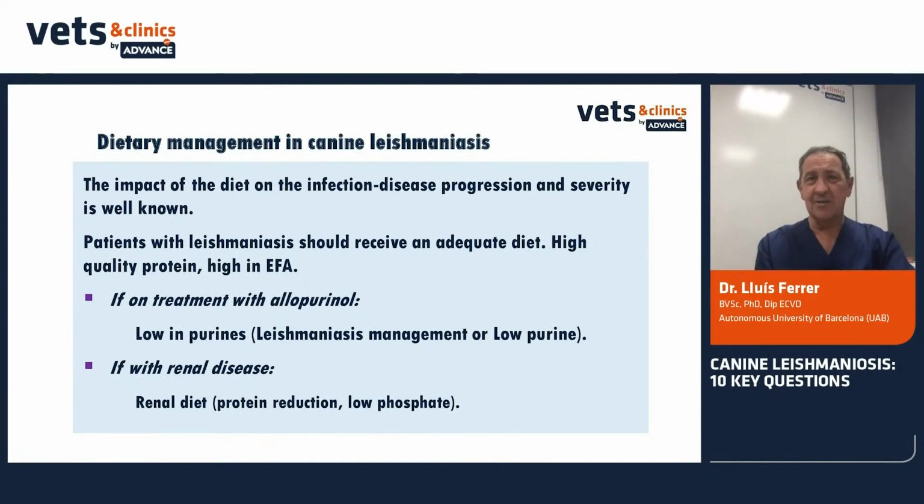In most of the cases, a dog that is seropositive, stage 1, stage 2, stage 3, so different types of severity of the condition, and if the dog is on allopurinol, like most are, I recommend a diet low in purines. There's one that's called Leishmaniasis management. There are some others that are called low purine. This is the adequate diet for these dogs. They have low purines. We reduce the risk of developing urolithiasis, and we can maintain longer the treatment with allopurinol, and we control better the infection.